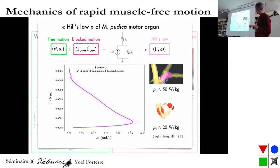What you see is that there is mainly a decreasing part. I'm not going to comment on this part here now, but you see an almost linear decrease of the torque as a function of the speed. And from that, you can also compute the power of this little pulvinus. What is funny is that if you compute the power density, so watt per kilogram, you end up with figures that are pretty close to what people have measured for animal muscles. Although the microscopic mechanism is completely different, here we believe it's driven by osmosis, whereas there it's driven by the sliding of actomyosin motors and the burning of ATP, the figures are not that different. I don't know if it's a pure coincidence, but maybe not.